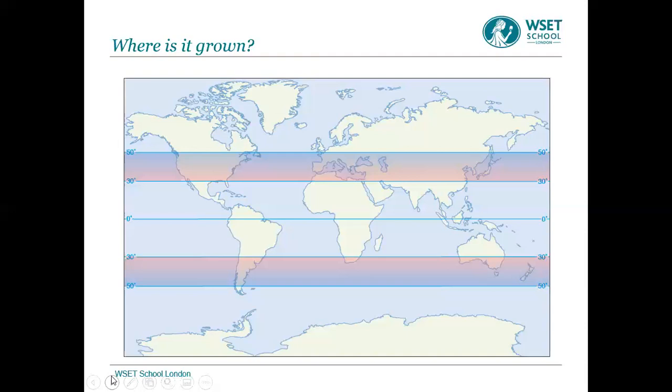So of all these regions, I picked a couple just to talk about in a little bit more detail. I'm not going to go through all of them. Certainly don't know enough about Pinot Noir in Kazakhstan to start there. But just to give you some ideas of the different regions and the different types of Pinot we get there.